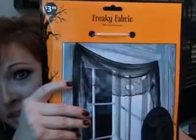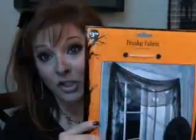At Walmart, they have this fabric, which if you get at a Halloween store, it's kind of expensive. It's this gauzy, spooky fabric stuff. Only $3.98 at Walmart, so if you're looking to decorate cheap, that's a good deal.